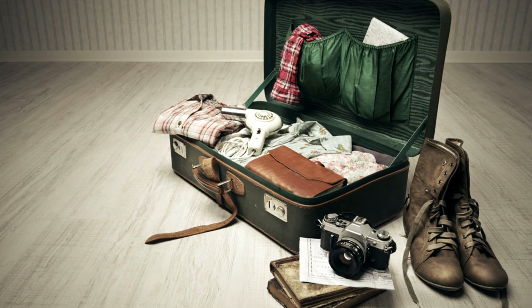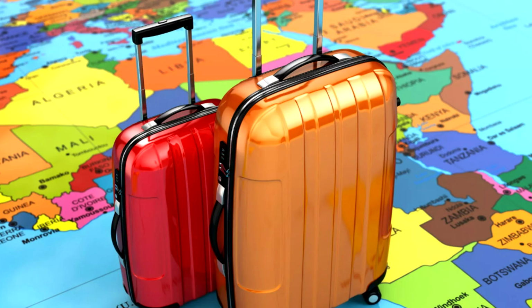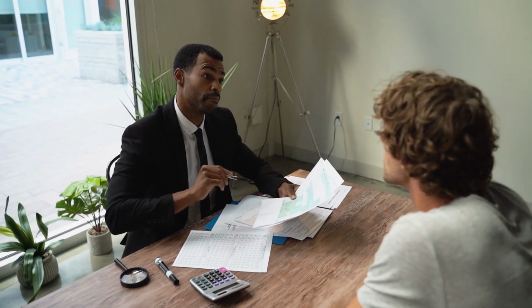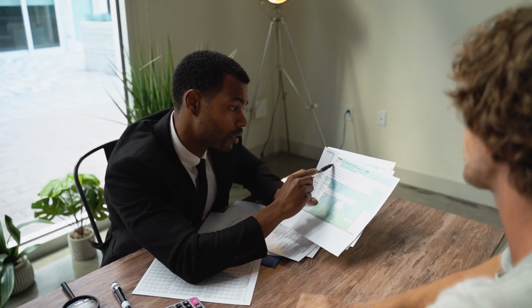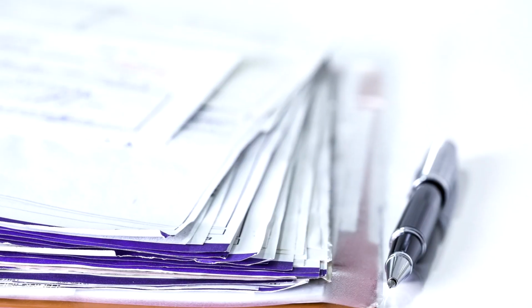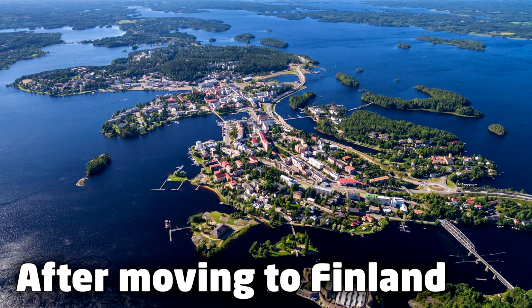Removal goods. You do not usually have to pay duties or taxes for the goods you bring with you to Finland as removal goods. However, if you move to Finland from outside the European Union, you must submit a customs declaration for the removal goods to the customs authorities in Finland. Removal goods must be brought to Finland within 12 months of the move. If you move to Finland from within the European Union customs and fiscal territory, you do not have to submit a customs declaration.